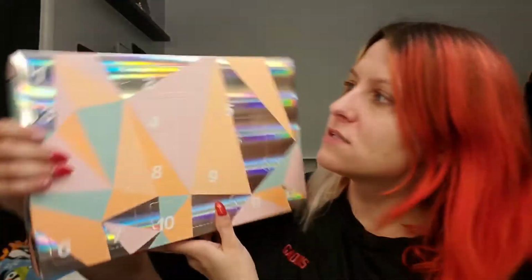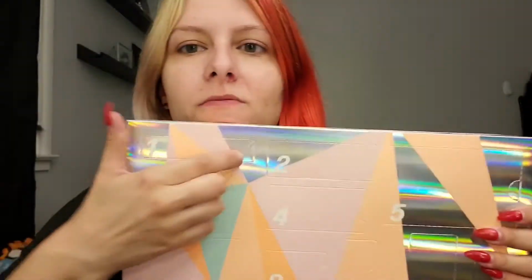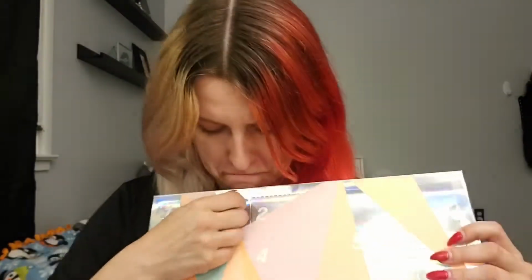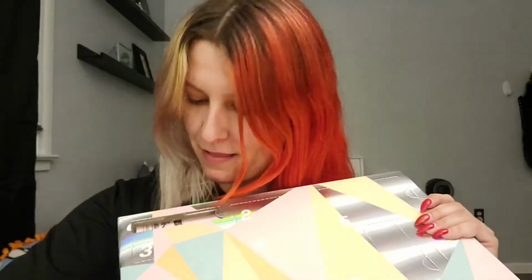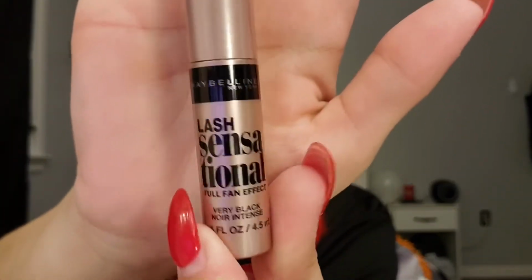Okay, so these are all in order, which is nice. So number 1 is right up here. Let's see what we got. Ooh! Tell me why I think I have this mascara in a full size. I do. Alright, so this is the Maybelline Lash Sensational Full Fan Effect in Very Black.